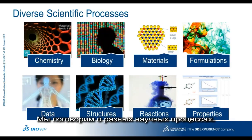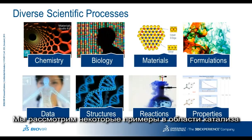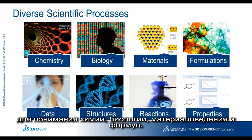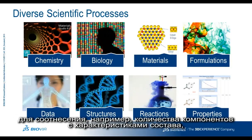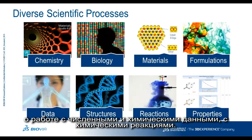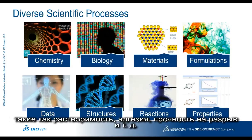So when we talk about diverse scientific processes, our software tools can be applied to understand chemistry, and we'll go through some examples around catalysis. So being able to understand chemistry, biology, material science, formulations. That could be around data modeling of formulations, building predictive models to relate, say, the amounts of components to formulation performance, dealing with numerical data, chemical reactions, and we'll go through some examples of that, and the ability to predict properties of materials like solubility, adhesion, tensile strength, and so forth.